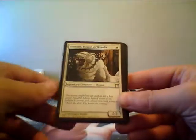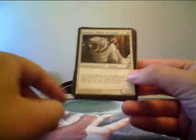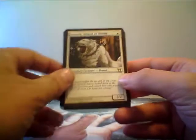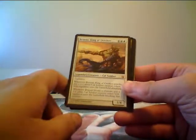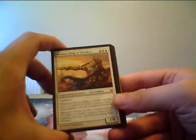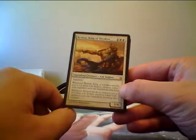Isamaru, I mean, I have a lot of Pikers, a lot of Savannah Lions at 1 mana, and now I just have a straight 1 mana 2/2. Super excited about this. I got a Brimaz, finally, another $10 mythic that I can't wait for it to get too expensive, and I feel like this is going to be one of those cards that is just not going to see a reprint in a Masters set.